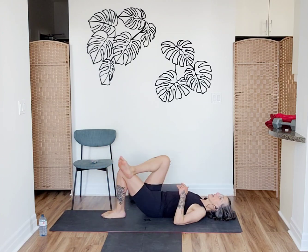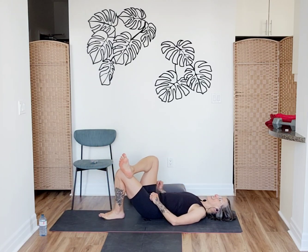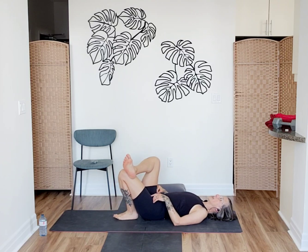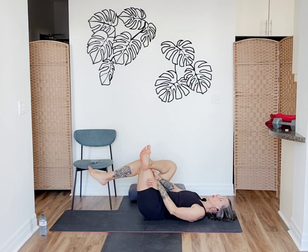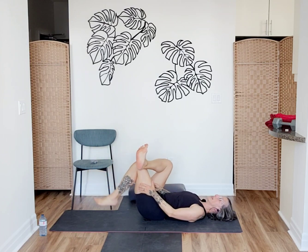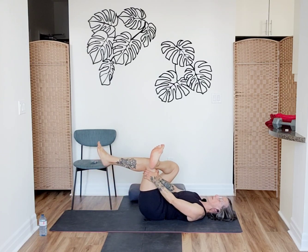Good. Let's come into a figure 4 position. Take one ankle over the left knee, or right ankle over the left knee, I guess. And either walk your left heel back to your sits bones, use your strap if you need to, or use your hands to bring your thigh in, maybe at a 90 degree, if you can. If not, keep that foot on the floor for me, please, team.